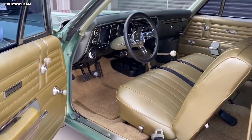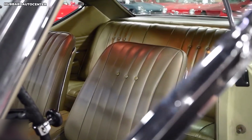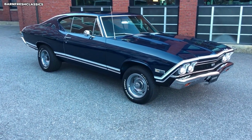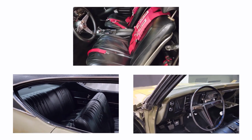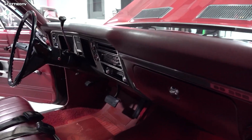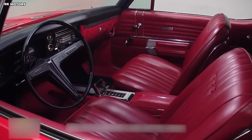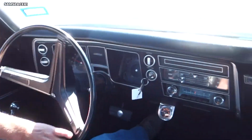Looking inside, the Chevelle had a standard front bench seat, but buyers could pay extra for bucket seats, which made the car feel more like a true muscle car. The interior was upgraded with better styling and a new dashboard. Although it came with a 3-speed manual transmission, options included a 4-speed manual or a 3-speed automatic, giving drivers a choice in how they wanted to control the car's power.